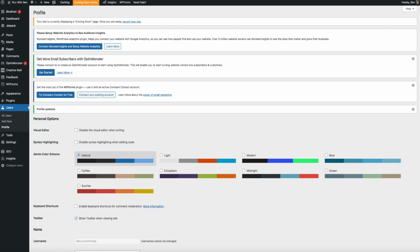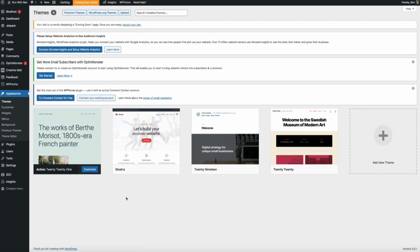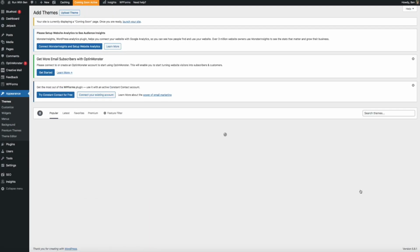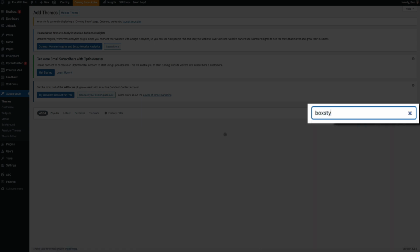So, to install your free theme, hover your mouse over Appearance and click on Themes. And this will bring you to your theme management menu. Now by default, your site comes pre-installed with a few themes, but we're adding a brand new theme. So click the Add New Theme icon, and then you'll have the ability to browse all of the themes that WordPress has to offer. However, we know what theme we want, so within the search bar in the upper right-hand side of the screen there, type in the word box style, all one word, and our theme will appear.